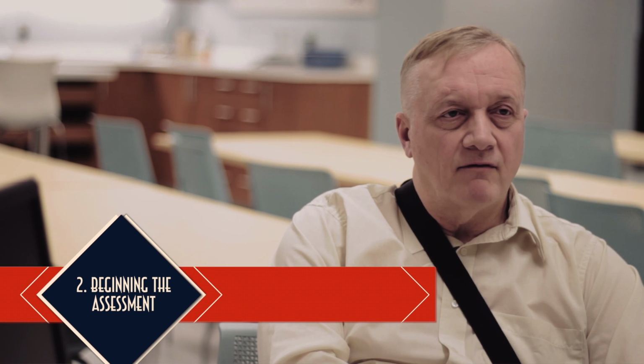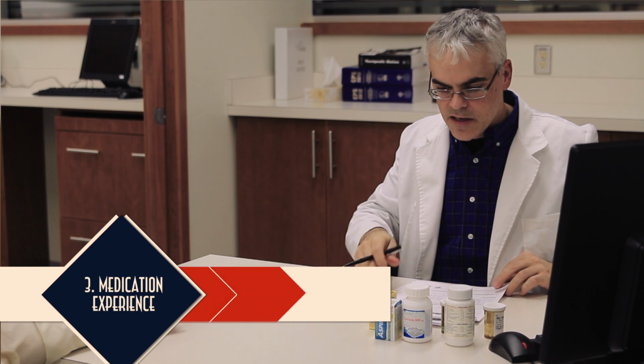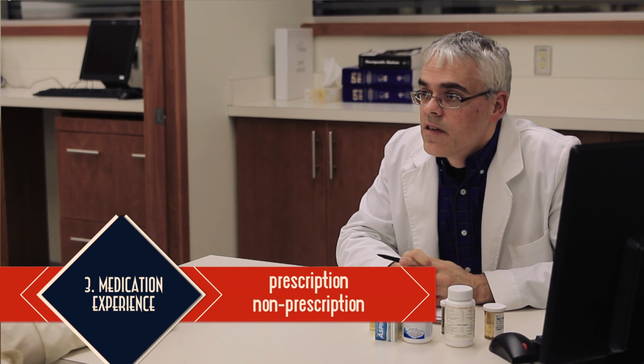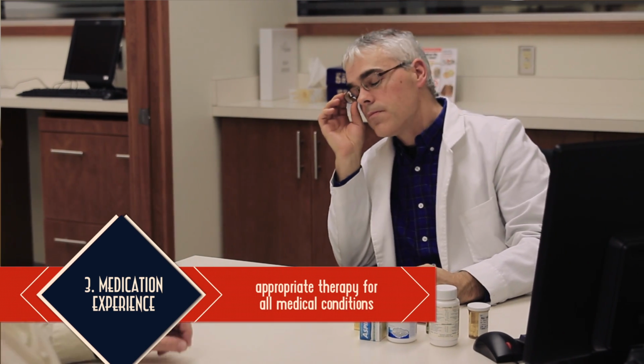Next, the pharmacist requests the patient's main concerns with his medication or with his health in order to target issues and focus the discussion. Next, the pharmacist gathers an in-depth medication experience using the pharmacist interviewing techniques. The medication experience includes acquiring a complete list of prescription and non-prescription medications, confirming the appropriate medication administration techniques are being followed, matching of medications to validated medical conditions, and confirming that all conditions requiring treatment are indeed being treated.